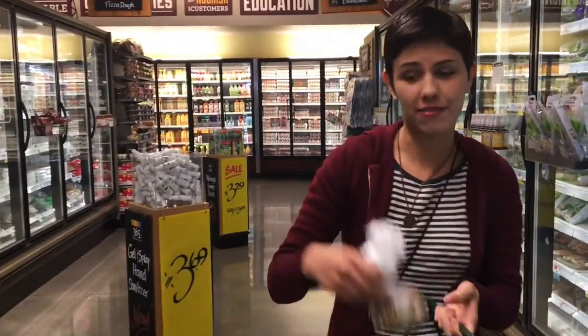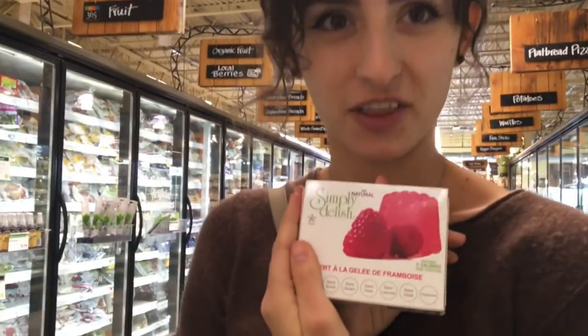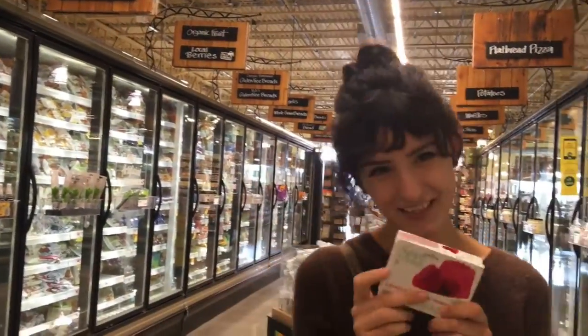For our pie, we have walnuts going with blackberry. Ooh, Simply Delish vegan jello. I've been looking for this my entire life. It's raspberry flavored. I'm gonna make it tonight. Let you know how that goes. Jello. Now we're gonna go to the buffet and get some snacks for our picnic.